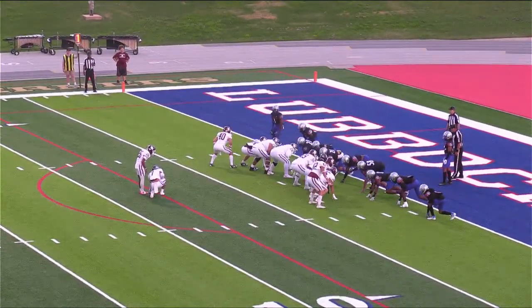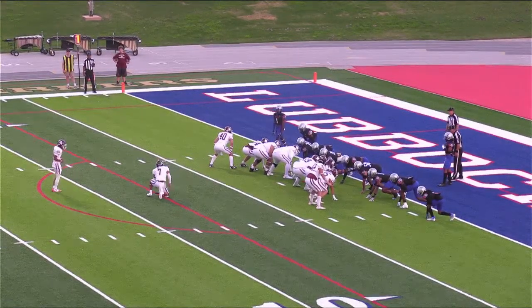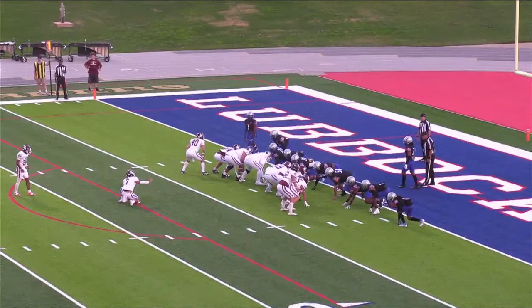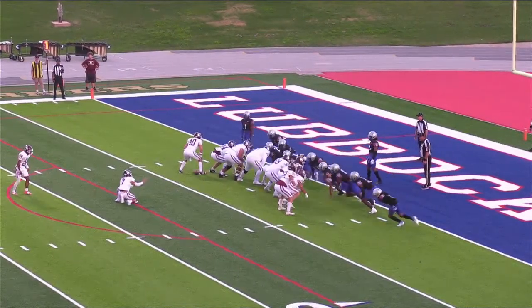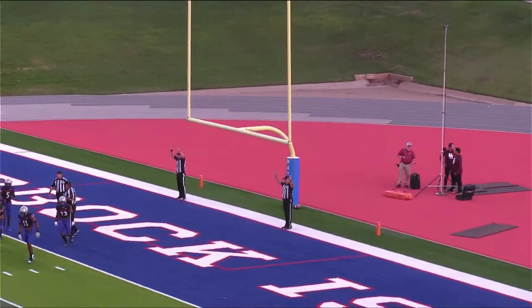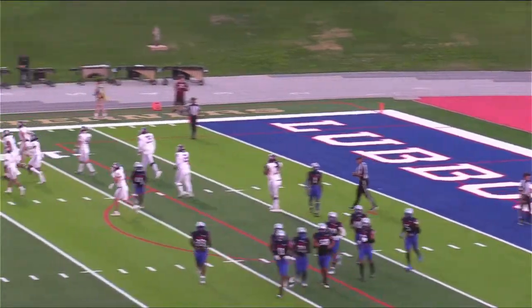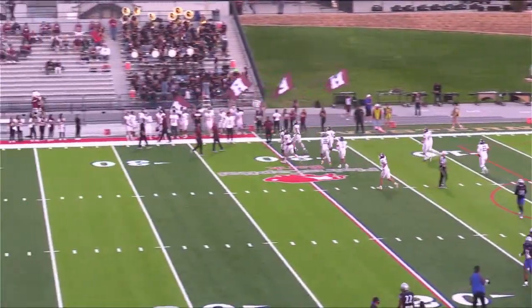7-6. Whitefaces showing lots of moxie with that touchdown drive right there to pull within a point after Estacado just swooped down the field against the Whitefaces. Good snap. Kick is down and up. It's far enough. This one's good. We're tied at 7, and we're back in one moment. With 6:55 left in the first quarter, Matadors 7.